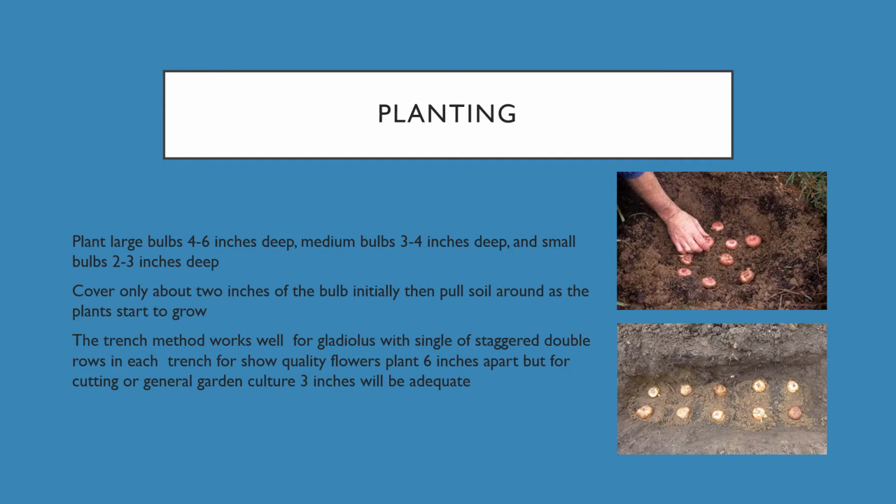It's best to plant large bulbs about 4 to 6 inches deep, medium bulbs about 3 to 4 inches deep, and small bulbs 2 or 3 inches deep, depending on the bulb size. They need to be a little deeper if they are a larger bulb because, remember, these are growing new corms on top of that old corm. So they are going to raise up in that soil, a couple inches maybe.